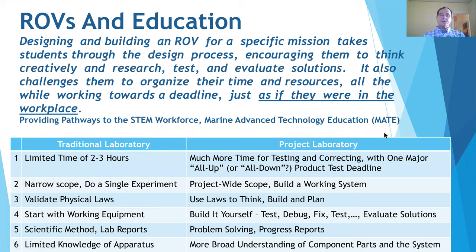The basic idea was to make the lab more like a workplace environment for the students. A traditional laboratory has a limited time of 2 to 3 hours. It has a narrow scope: you do a single experiment, you validate physical laws, you start with working equipment, you follow a scientific method scheme, and typically you need only limited knowledge of your apparatus.